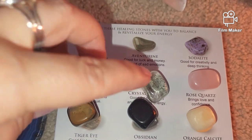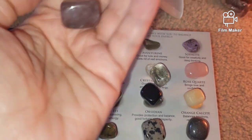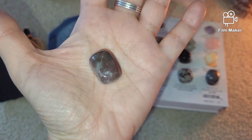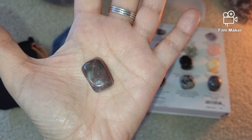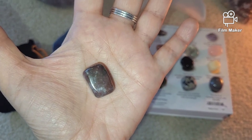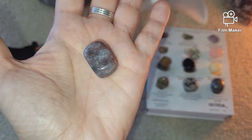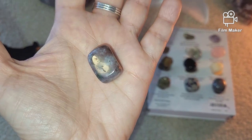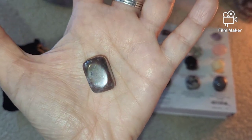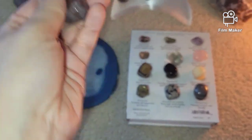So the fourth stone is going to be agate, increases energy and relieves fatigue. You know that agate comes in a variety of colors. It can be in a variety of types. It can be blue lace agate. It could be a flower agate. I don't know what kind of agate this one is, but it is gorgeous. Again, there are kits with even better quality agates.